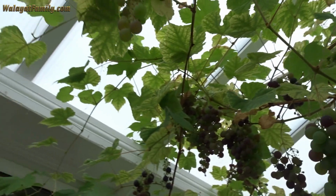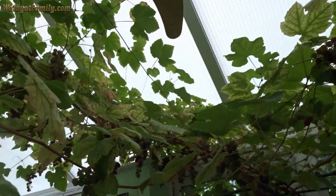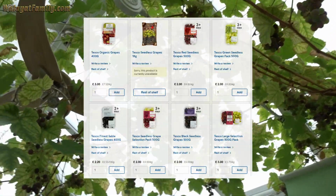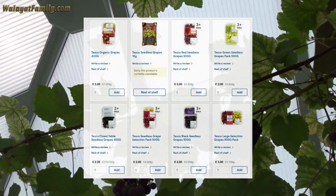Look how many bunches. You know how much these cost? I think one bunch is about over £1. Look how many we've got. You don't need to buy any. No, look, this one's nearly ready to pick.